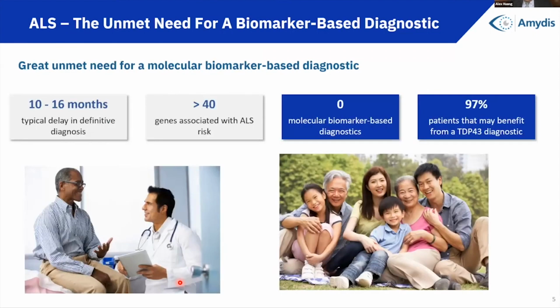And I want to delve just a little bit more into this diagnostic challenge and unmet need. Okay, we talked about the 10 to 16 months and how that's basically wasting a lot of time. There are a lot of genes associated with ALS to help us figure out what's going on, but none of them are perfect, right? It's not like having one mutation guarantees ALS in everyone or that everyone has the same mutation. And the key for today is that there are really zero molecular biomarker-based diagnosis, yet there are candidates, all right?